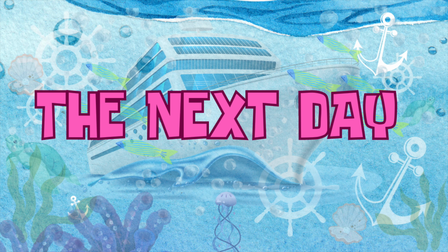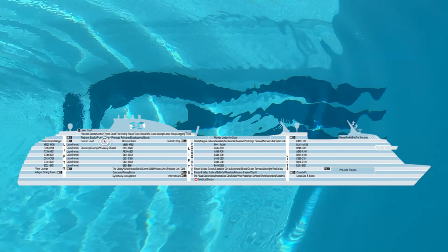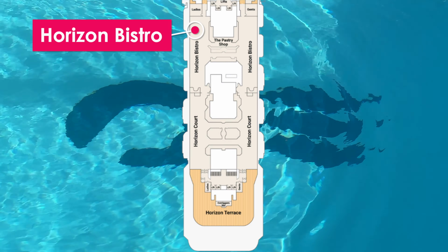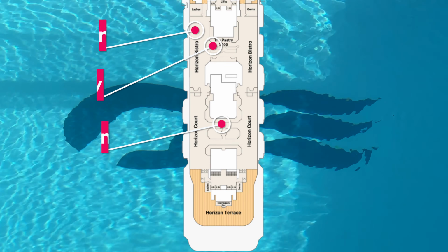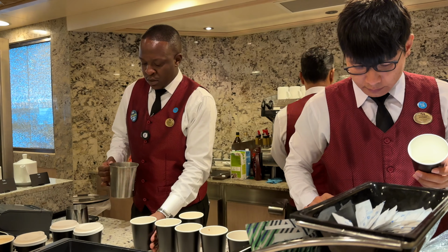The next day, day 2, we decided to brave the buffet for breakfast. The buffet is located on deck 16 aft and comprises 2 different areas, the Horizon Bistro, which also contains the pastry shop towards the front, and the Horizon Court at the rear. First stop for us was the pastry shop for a coffee, and the queue was large and very slow.